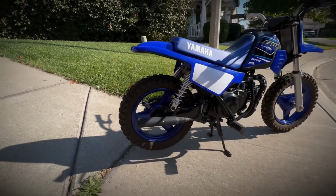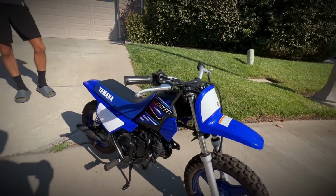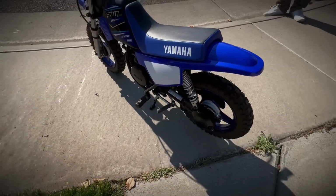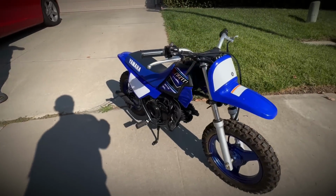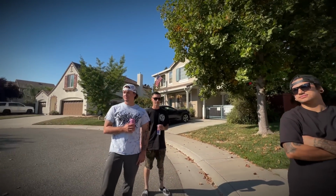Check out this little gem. Advertised as a 2016, but it's really a 2021, huh? Yeah. Pretty sweet. Dancy's for my daughter. I'm gonna put training wheels on this thing. Pink plastics. Pretty sweet. What do you guys think, dude? Sweet. I love it.